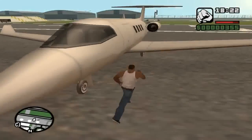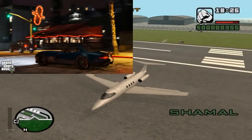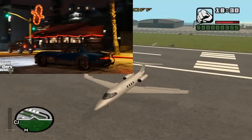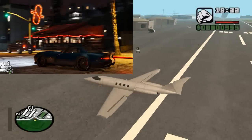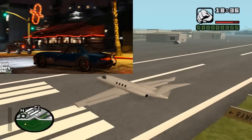So moving on, we do have the Banshee, of course, returning from GTA 4. These were really fast vehicles. These were just crazy vehicles in my opinion. I really enjoyed driving one of these. And if you guys didn't know, they actually did make an in real life version of the Banshee. So yeah, that is just pretty insane.